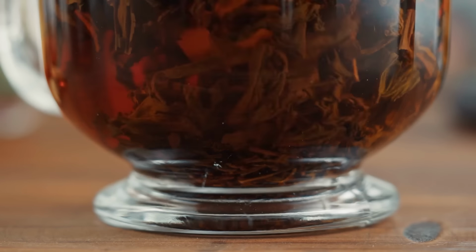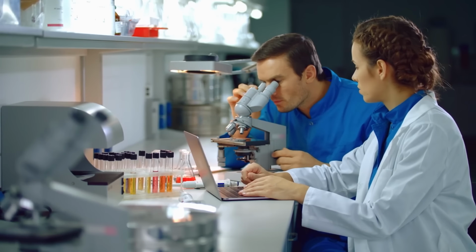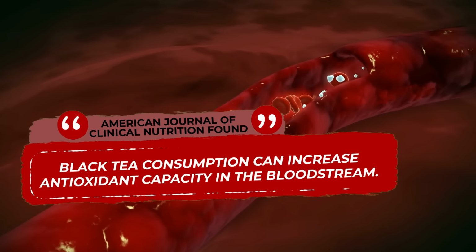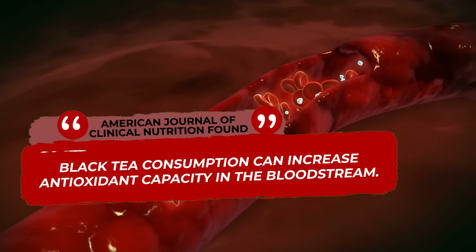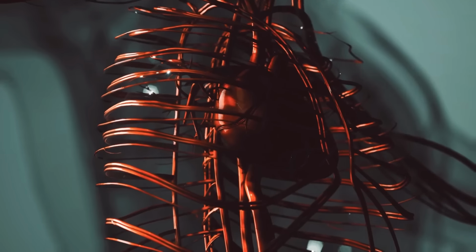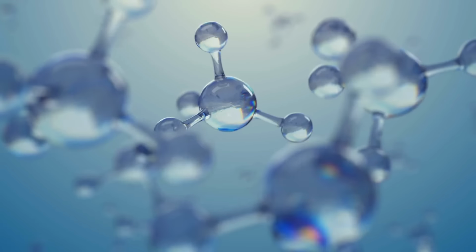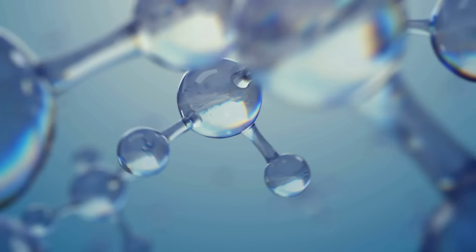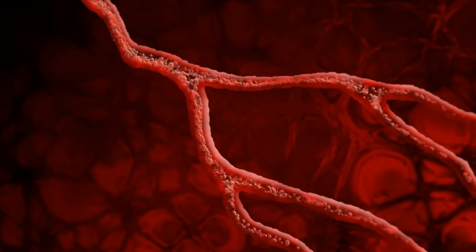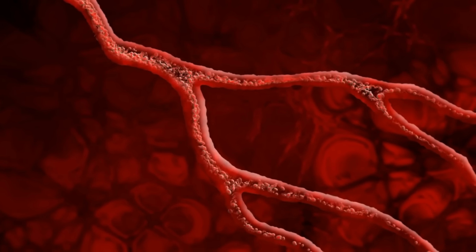their ability to aid cardiovascular health. In fact, the American Journal of Clinical Nutrition found that black tea consumption can increase antioxidant capacity in the bloodstream, and this has been shown to reduce oxidative stress while protecting endothelial cells that line the arteries. It is also believed that the beneficial antioxidant flavonoids within black tea can work to relax blood vessels, thereby reducing blood pressure on arterial walls.